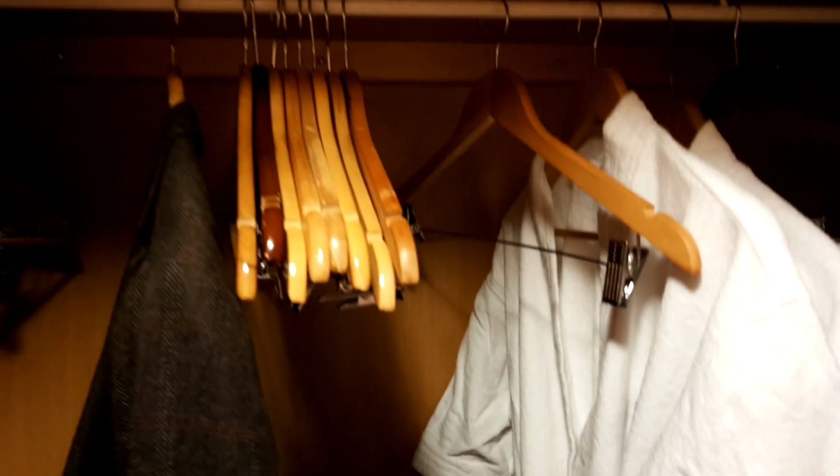So if we just take a look in here, here's the wardrobe, and there are some nice bathrobes in there, and of course life jackets, but we don't anticipate needing those during the cruise.